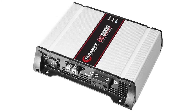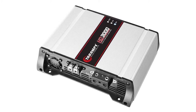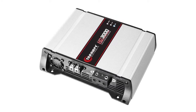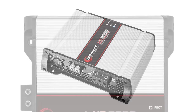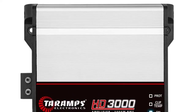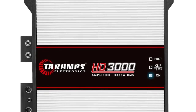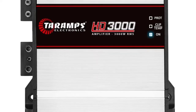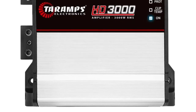Also, the amp features variable subsonic, 10 Hz to 80 Hz, and low-pass filters, 80 Hz full. It also features a bass boost knob that allows you to boost the bass by up to 10 decibels. The best thing that makes this amp special is the power output. This amp is the absolute champion when it comes to the W/dollar ratio. Its maximum power output is rated at 3575 watts, and it can really deliver that much. Best of all, the amp comes along with a user manual and a 1-year warranty for your satisfaction.